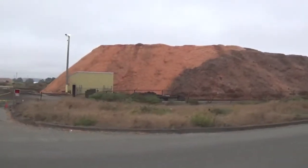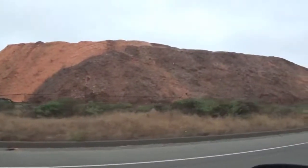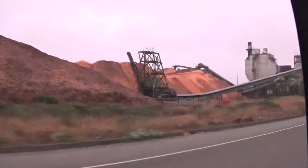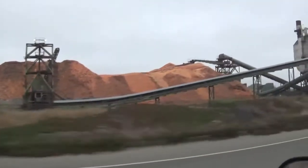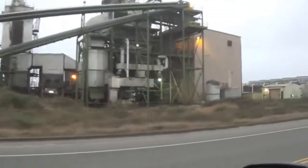Look at the size of those. Those are tires. Big tractor tires. And then you can see the pile in the background. Just thought you might like that. That's pretty cool. We're driving out on the jetty here. These are pretty historic. They've been here for a long time.